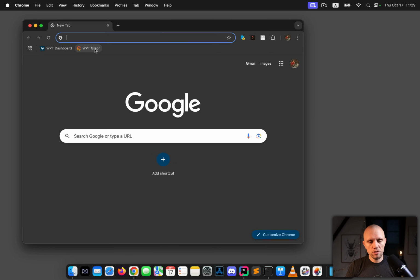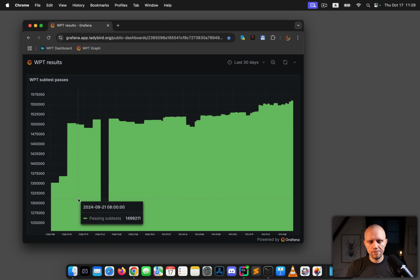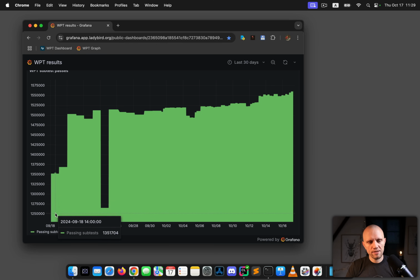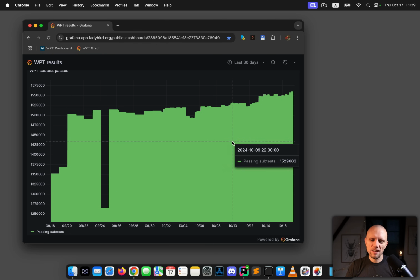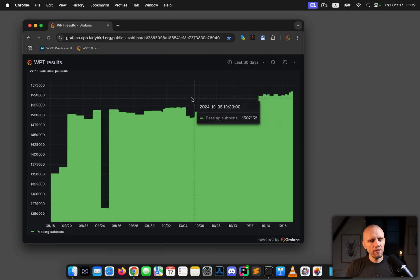Let me first show you our graph here because Yelle recently changed it so that it's starting from 0 on the y-axis, which is really good because it allows you to see those little incremental changes much better. They were kind of hard to spot before when the graph was so huge on the y-axis. So really cool. And as you can see, we are making good progress day by day.